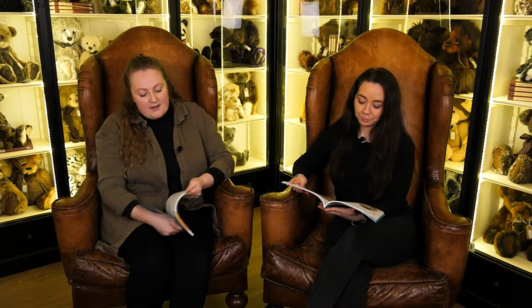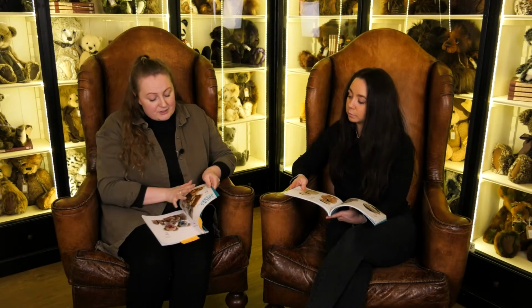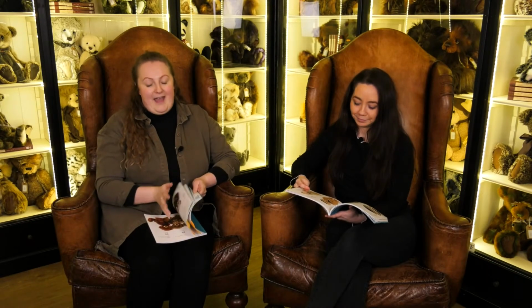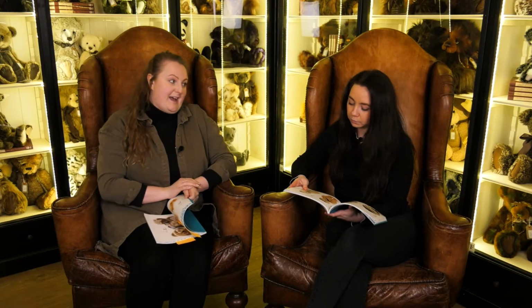So our catalogue is absolutely fantastic because we've laid it out in a certain process of highlighting our Bear House range, our plush range, our mohair range, as well as our Isabel collection. So if you've collected with us before, you may know your favourites, but if you're new here, do not worry because you'll still enjoy the look of every single bear, and hopefully you'll fall in love with them as much as we have.